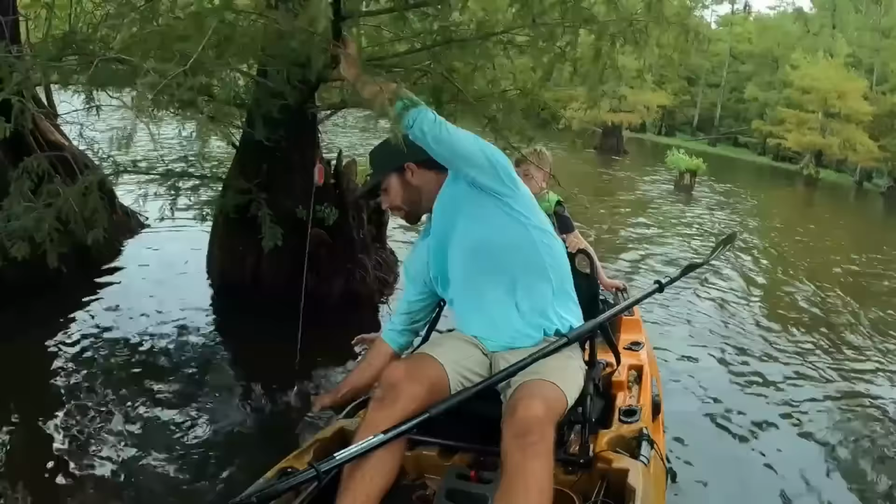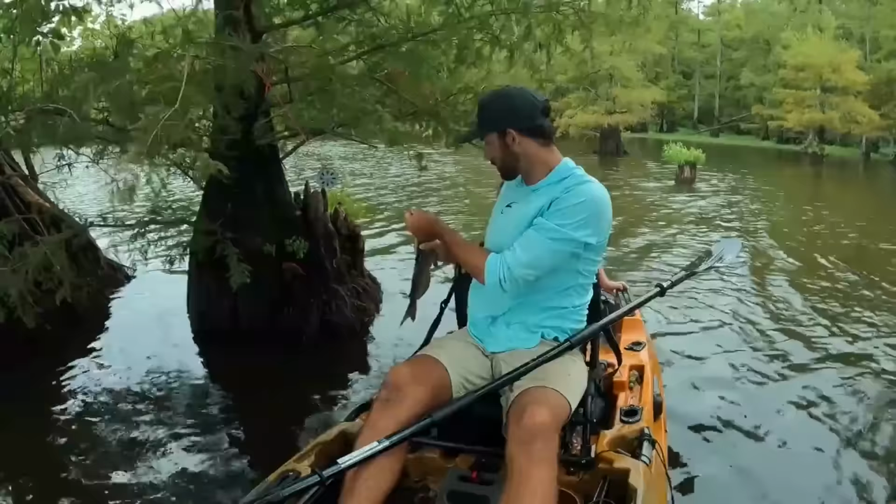Okay, well, see how he's barely hooked right there? Hooked right there, literally in the whisker. I don't know how we got him. Look at that. I don't know how he stayed on. How did that catfish stay on there? Hooked right in the whisker. But look at that right there, guys.